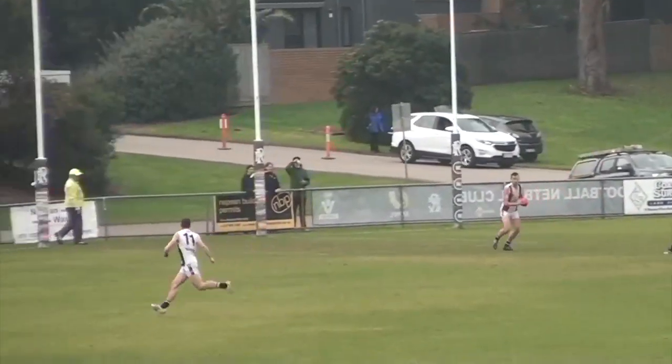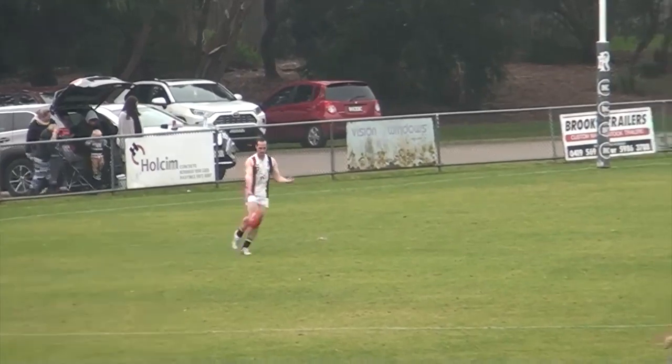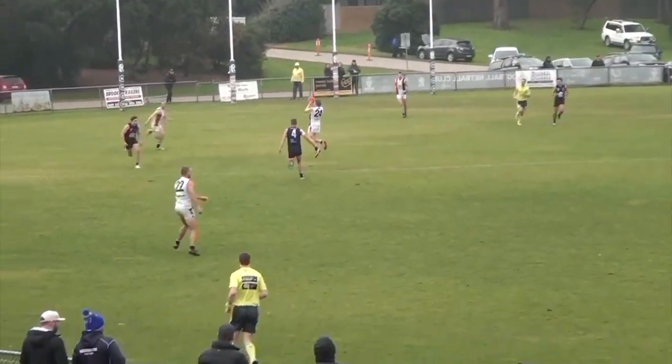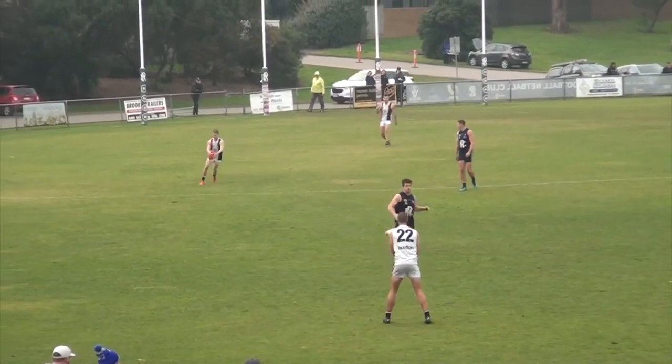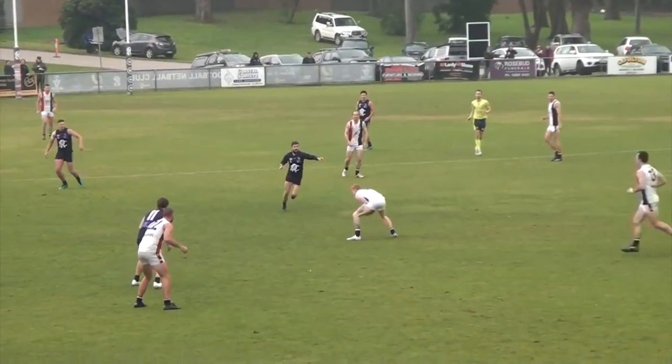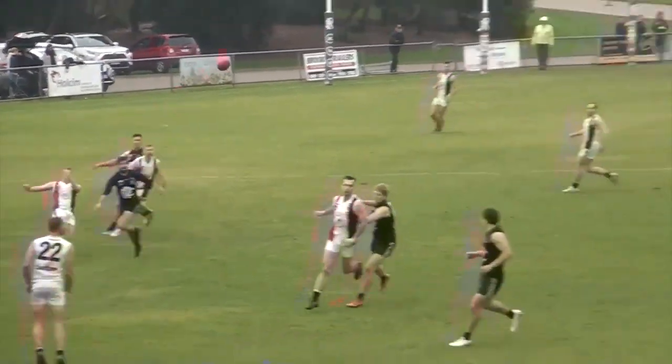There's nothing on offer up the ground. He goes back again. And now they deliver across the goal face, and it's taken on this occasion by Justin Bennett. Bennett now kicks in short once more. And the mark is completed by Bo Bailey. Bailey gets it on the half volley, the redhead in his first game, and does well.